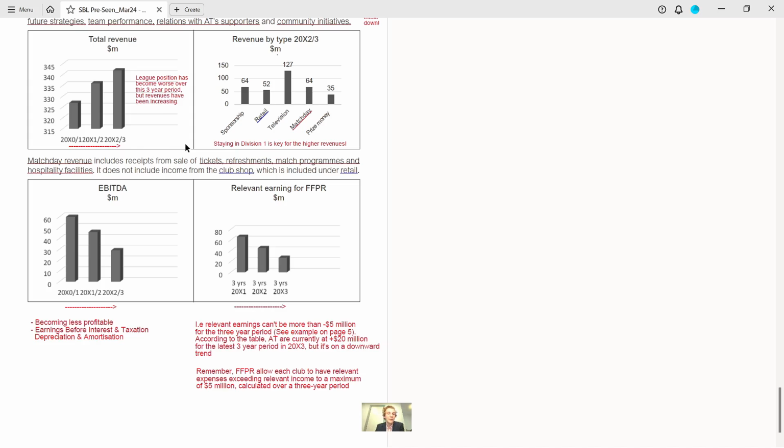And last but not least, we have the nice diagrams we're provided with: total revenue, revenue by sector, earnings before interest and tax, and relevant earnings for financial fair play. Going into the exam, you haven't got time to go through the pre-seen materials again, but you've got time to flick back to one or two to make sure you've got the right detail. Summarising, it's the league position over the 3-year period where revenue has been increasing. Remember, they finished 8th, 6th and 5th, but the revenue has gone up and up because they've maintained being in the top 8 position.